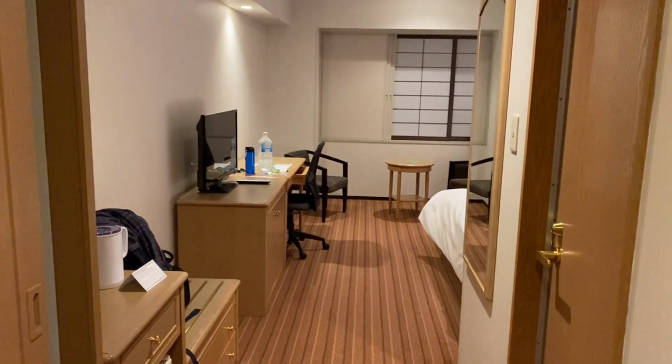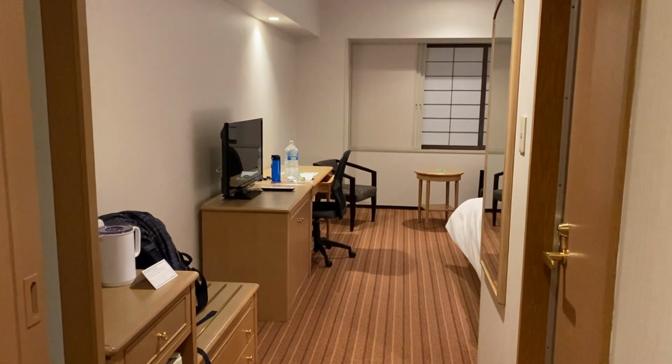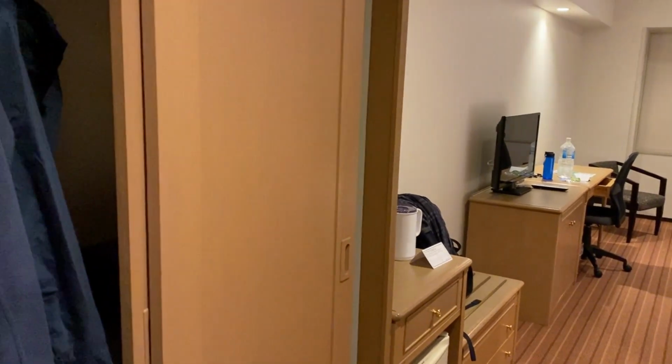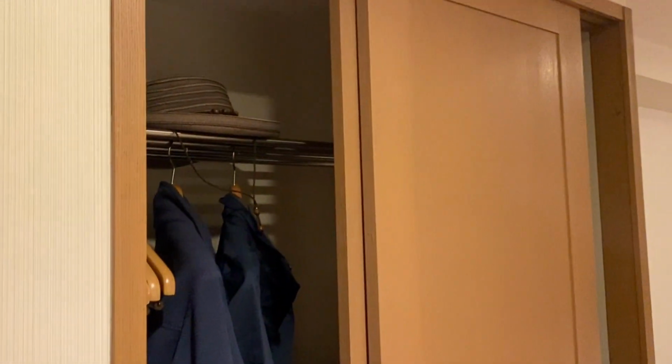Hello, this is my first hotel room in Japan. This is the Int'l Garden Hotel Narita. It's about 30 minutes from the airport via shuttle bus. So from the front door, we have a closet here. I've already hung up a couple things.